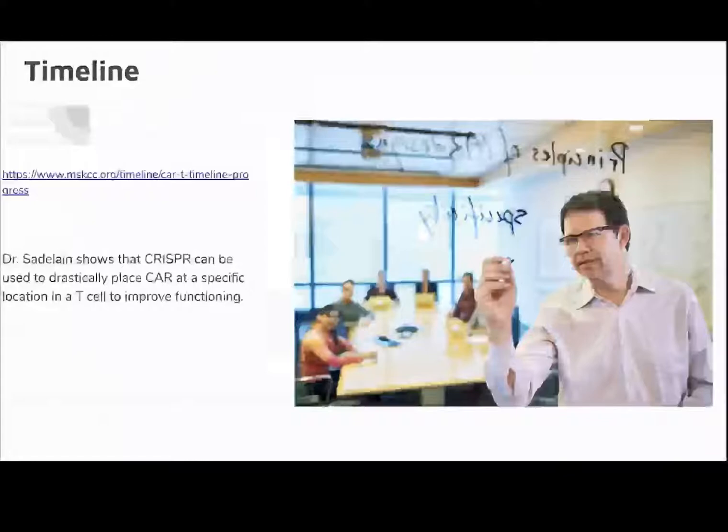And then here, this is Dr. I believe it's Mikel Sadelain, and he's recently been showing that CRISPR can really be used to improve the way the CAR T cells are used. They can place the CARs, the antigen receptors, at a really specific location on the T cells that makes them much more effective, with fewer side effects, faster, just all around more effective. And I'm going to show a little timeline here.